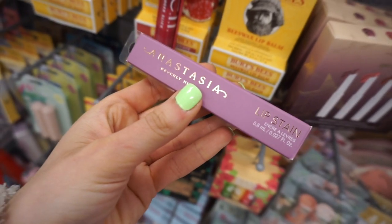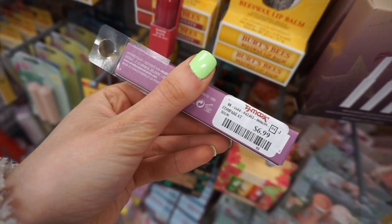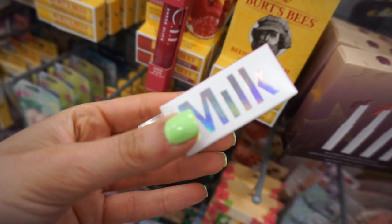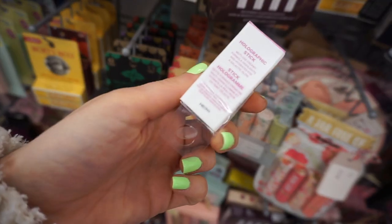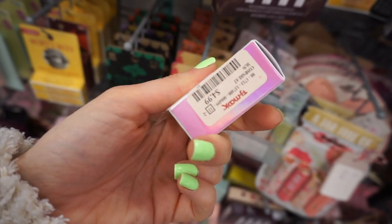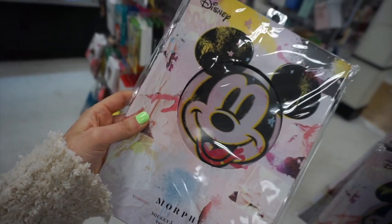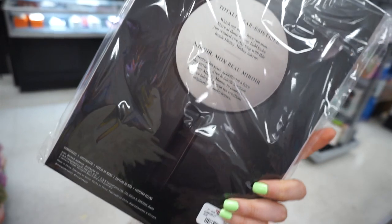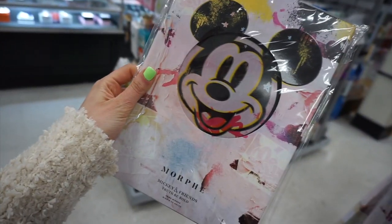I also keep finding this one shade of the Anastasia lip stain for $6.99 in the shade Gray Mauve, like no other color except this one. This mini milk, I think this is like a holographic highlighter stick. This is cool. It's the Morphe and Mickey Mouse mirror. It looks like a really large mirror, too. So that was a cool find.